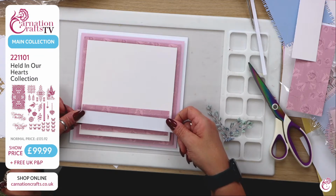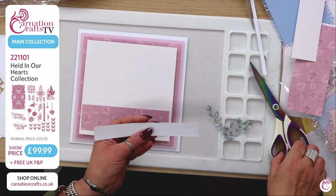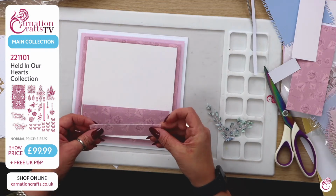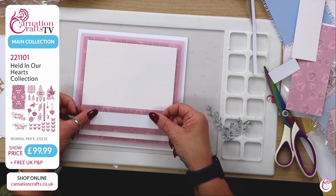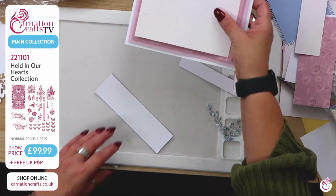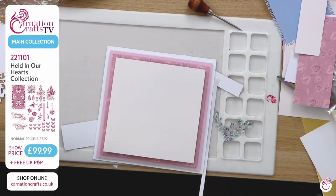If I wanted to add another strip there for a stamp, for instance, see how pretty that looks? If I just cut, I could put a stamp and a sentiment on there. Obviously it's the same colour, but if we're looking at the white, I'm just showing you how we break down the colours. I'm obviously not going to do that. What I'm going to do is put on some 5mm if I can find it. If not, we'll go for 3mm because it's what's in front of me. Just bear with. I've got all of the stuff.